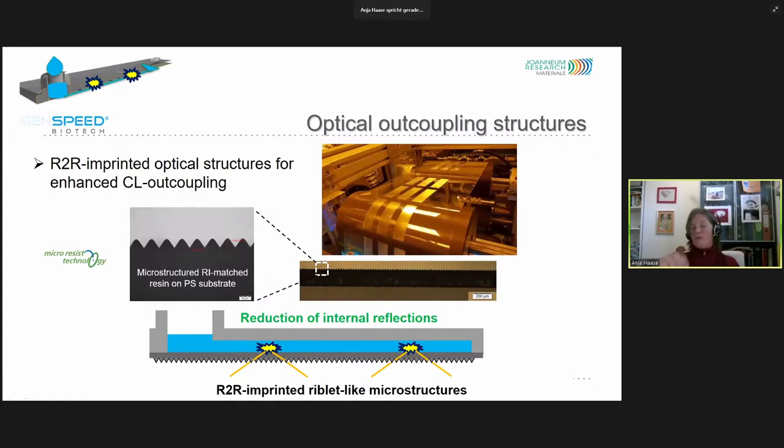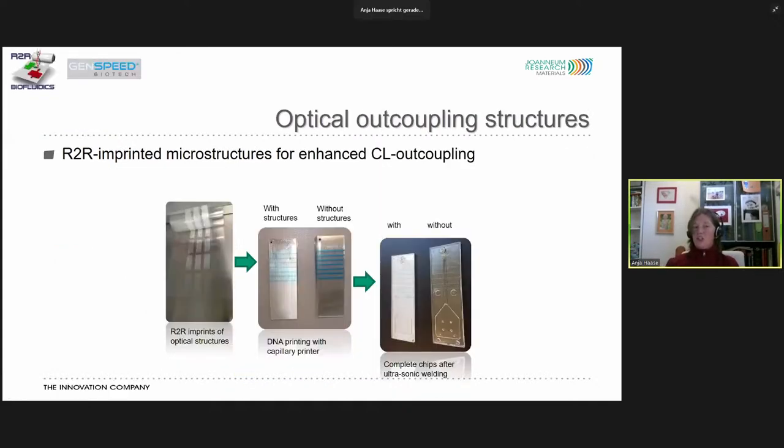And the top part of this first chip was an injection molded chip. Here you can see some pictures. That's the roll imprinted optical structures. Then the DNA molecules were capillary printed on top of these, on one hand side with structures, without structures, a bare polystyrene substrate. And then they were mounted to the injection molded part.